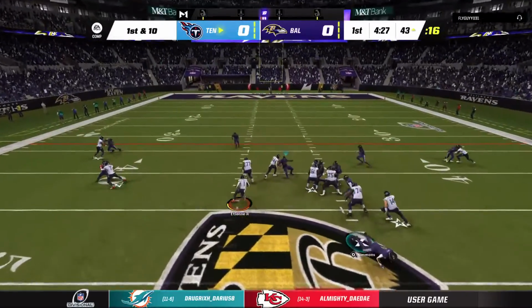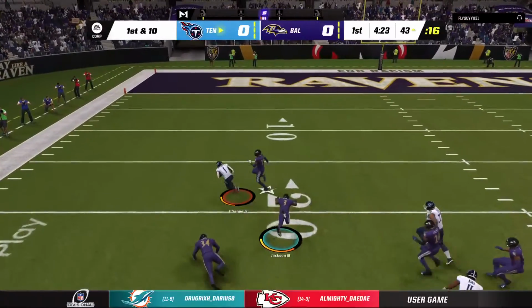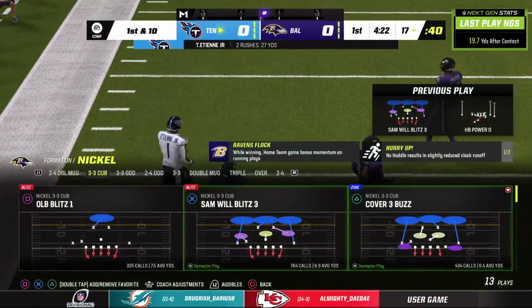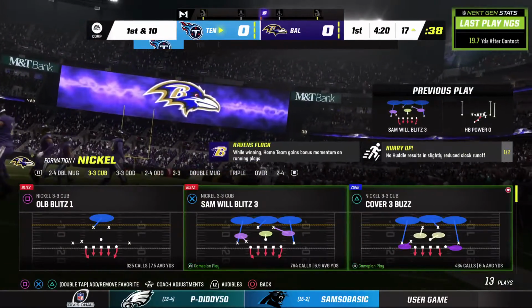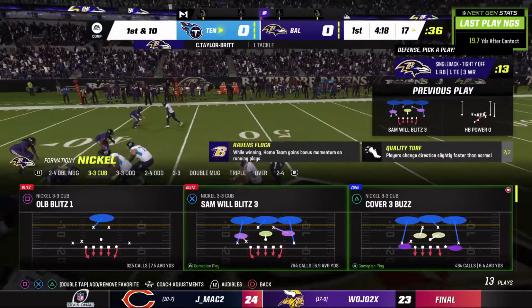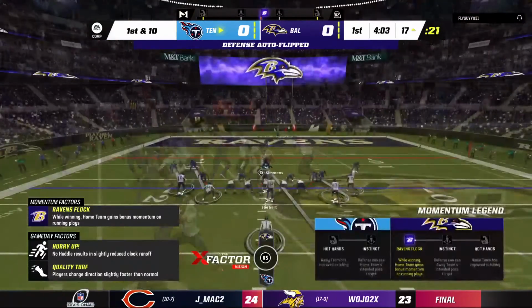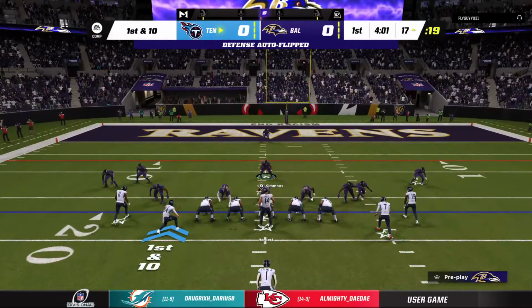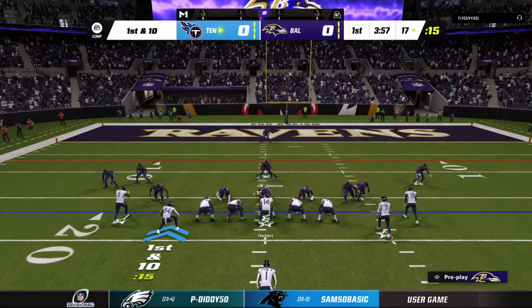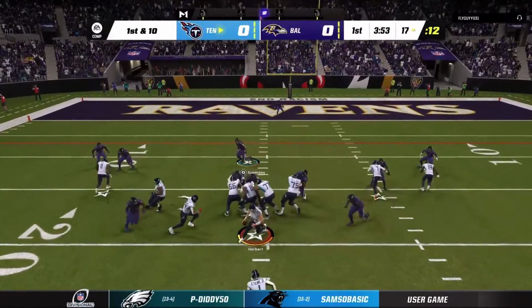A shotgun snap and a give to Etienne. Room here to run. The 20. And he's brought down after a very nice gain. A big hitter there. A first down gain of 26 yards. I know that play went to the left side, and that's what it was designed to do, an outside handoff there. But how about the whole offensive line being involved? Seal the left side where the play was going, what they call play side. But how about on the back side? Just taking care of business to make sure no one can get there and disrupt it.